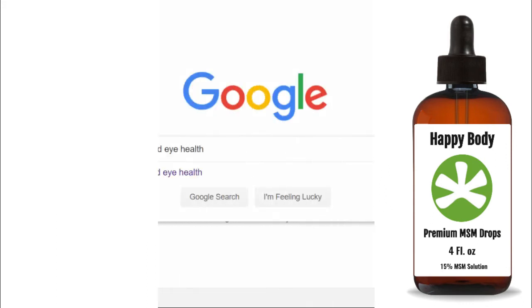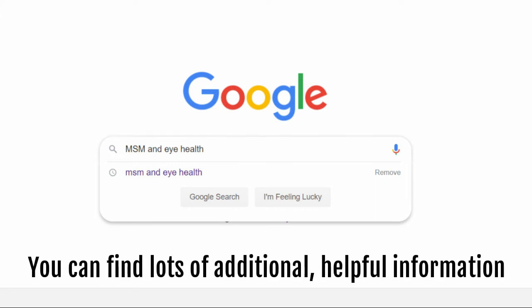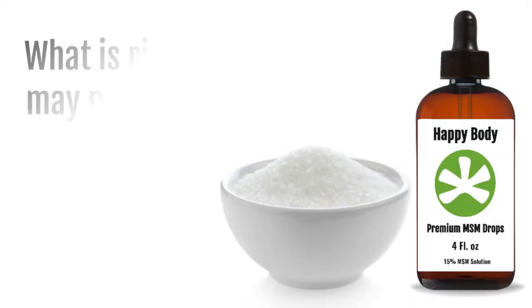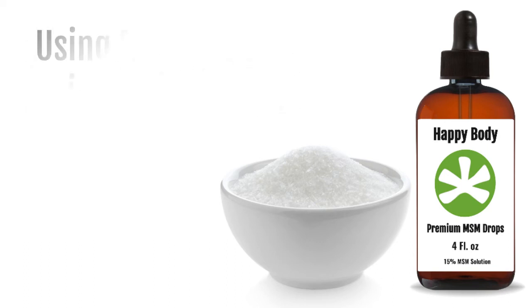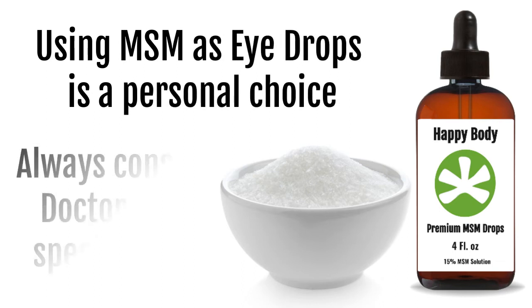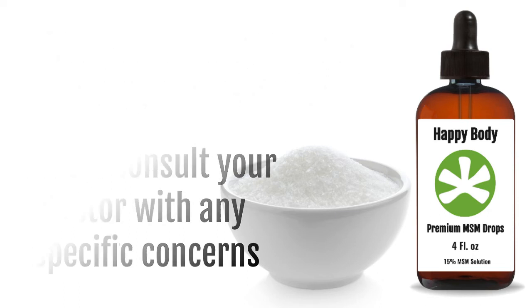If you are interested in this type of application, you can do a quick Google search on MSM and eye health or MSM and floaters, and you'll be sure to find a lot of additional helpful information. Always remember, what's right for one may not be for some. When it comes to using the MSM drops in this way, it's a very personal choice, and if you have any specific concerns about your personal situation, you should definitely consult your primary healthcare provider first.